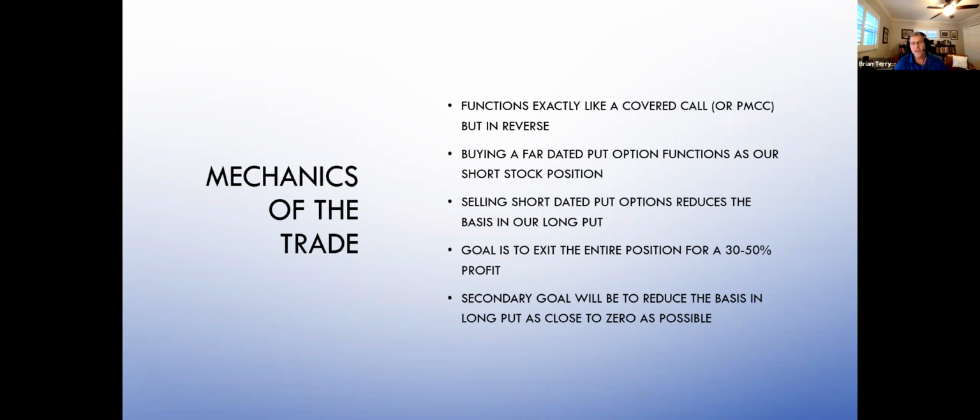And I tend to exit the position when I make between 30 and 50% profit on the trade. And you can definitely continue to reduce the basis in that long put.